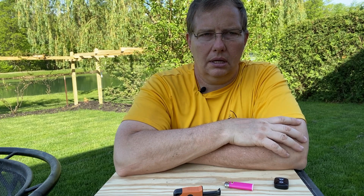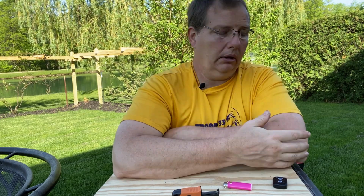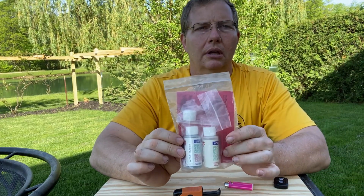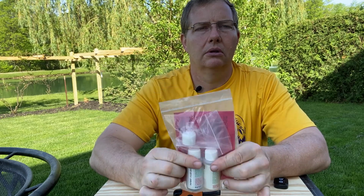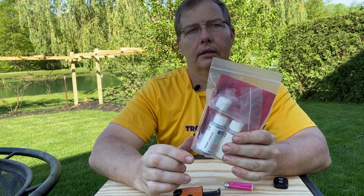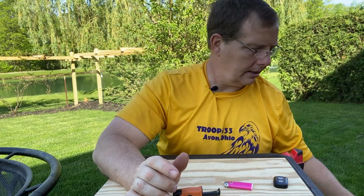We've discussed the shortcomings of the magnesium bar. What other ways are there to start a fire? Well, binary compounds. Chemical A, chemical B, mixed together, create an exothermic reaction, produces heat, produces flames. I'm not a big fan. One's a liquid, and I'm a little leery that if they leak, they're going to cause nothing but problems, and I don't want a fire starting in my pack. They're also a little big and bulky. What else do we have?